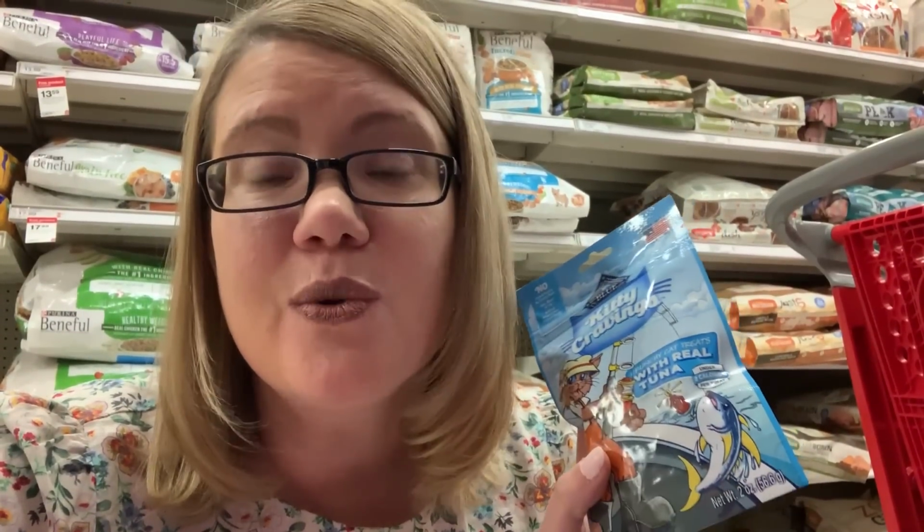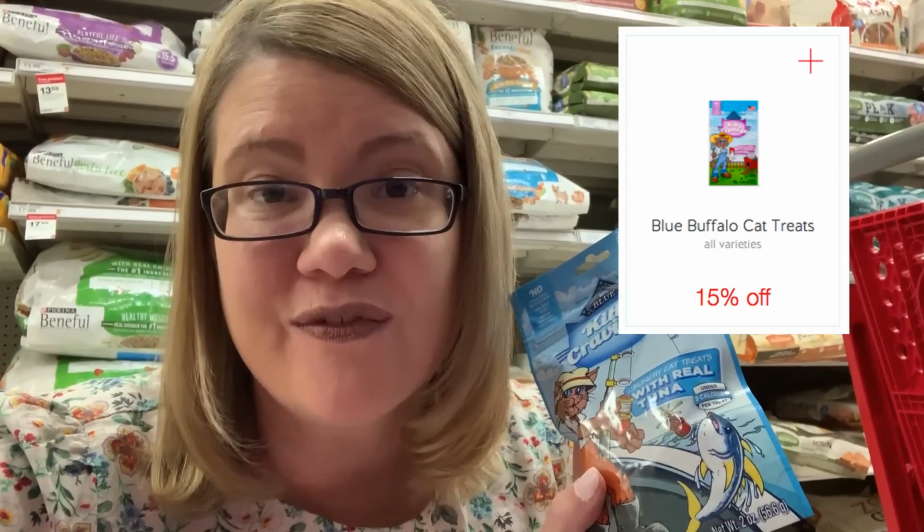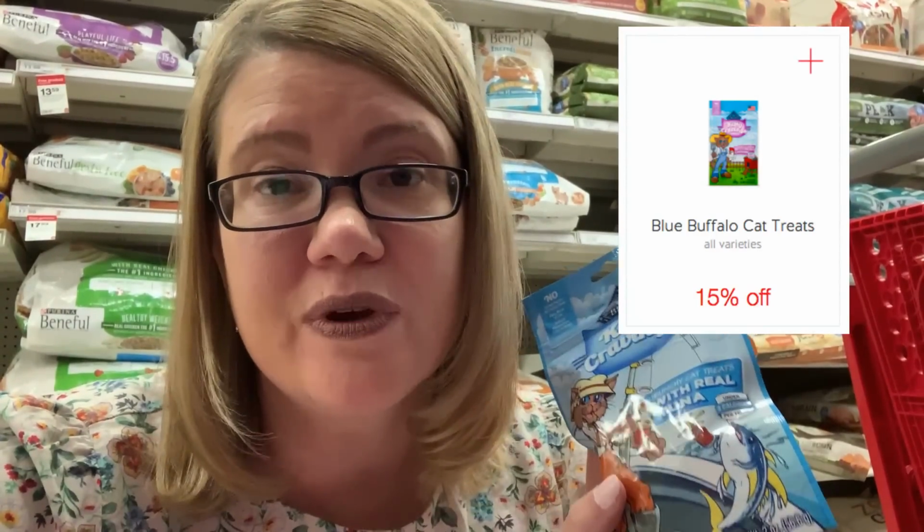We do have some savings on these Kitty Craving cat treats. They're regularly $1.99 each. We have a 15% Cartwheel offer and a $1 coupon that you will find only in your Target Cartwheel app. So be sure to add that coupon so it comes off at checkout. It will make one of these just 69¢.